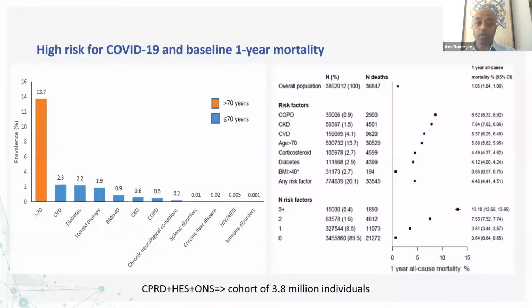Next slide, please. So what we did was we took a linked data set of primary care, that's CPRD, hospital episode statistics, and mortality data from the Office for National Statistics. And we looked at the high-risk conditions that were listed in the Public Health England document, and we found that there were 1 in 5, 20% of the English population who would fall into this category. And on the right-hand side of the slide, you can see that when we looked at the background or baseline 1-year mortality risk, it varied by the condition and by the number of comorbidities. And also we saw it by age and sex. Now that's not surprising based on what we know, but this was the first time that we'd looked at this in relation to COVID. Next slide, please.